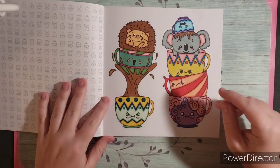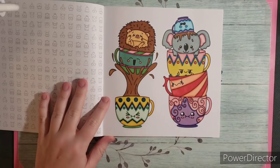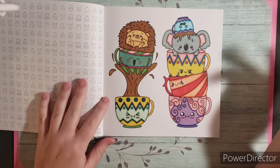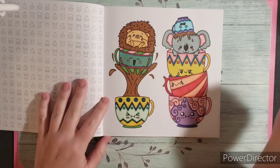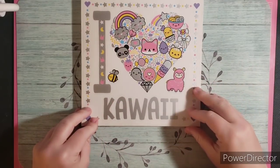And this was for one of my prompts, the yummy prompt, because I thought that this could be like hot chocolate. I don't drink tea and I don't drink coffee, so I figured it could be hot chocolate. So, that is I Heart Kawaii.